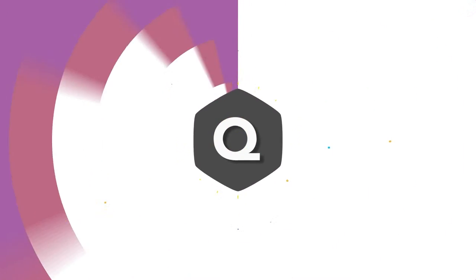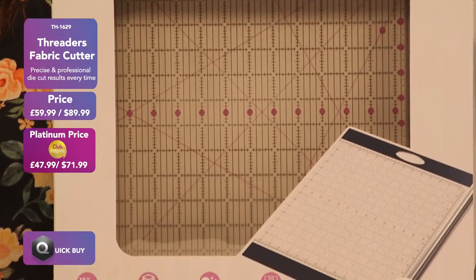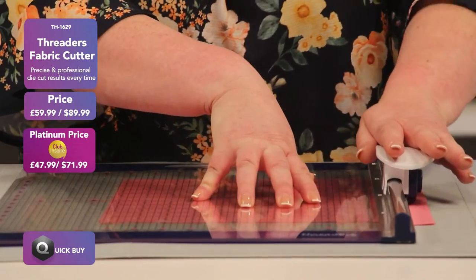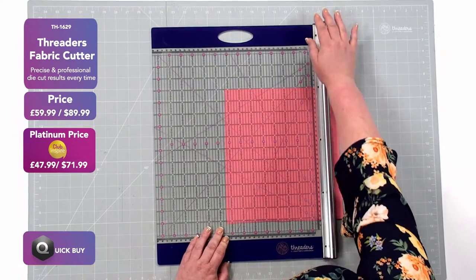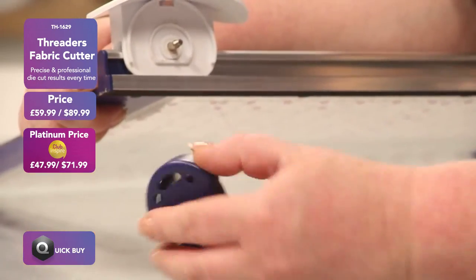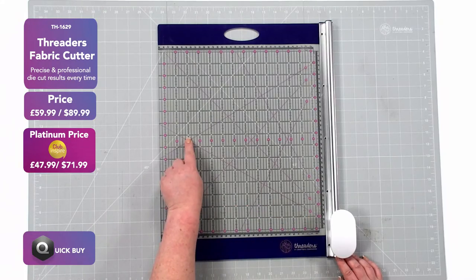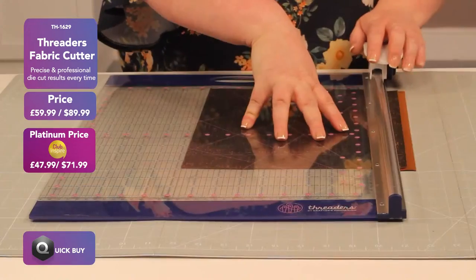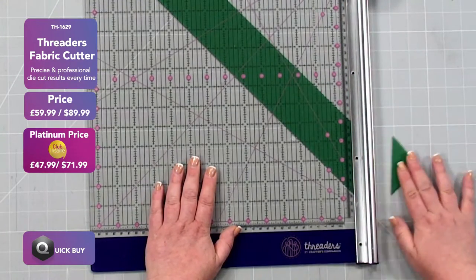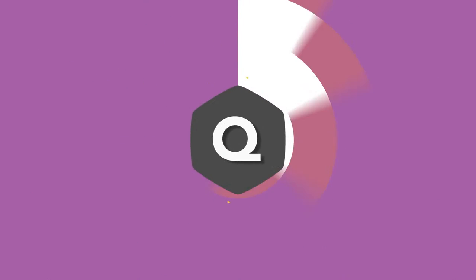Quick buy, all your crafting must-haves in a flash. Put away your tape measure and fabric scissors. The Threaders Fabric Cutter offers accuracy and precision with every cut. This handy tool slices through fabric in a guillotine style. Its ergonomic design features a comfortable and protective handle, so it's safe and easy to use whether you're right or left-handed. Its 45mm rotary blade will cut up to 6 layers of fabric at a time, so your sewing, quilting, and upholstery project times are cut down to size. It's equipped with a measuring guide in metric and imperial for a perfectly accurate cut every time. The built-in grid ruler has 30-degree, 45-degree, and 60-degree angle lines, so you can cut fabric on any angle, including the bias.